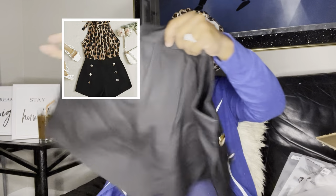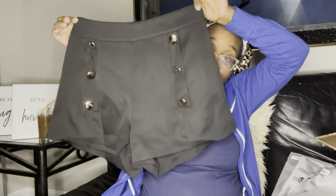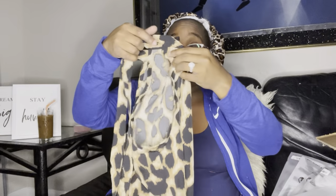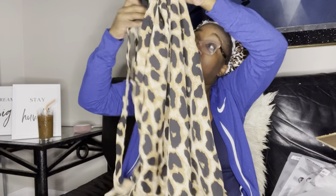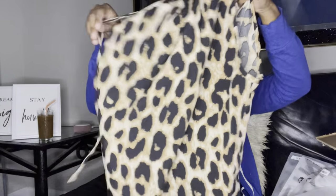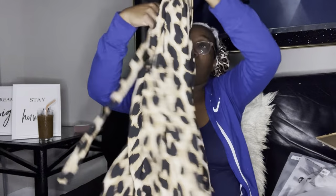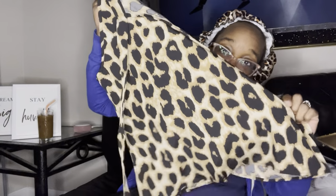Okay. The next thing that I have is, oh, this is the shorts. This is a two-piece. I got the shorts and the shirt to go with it. As y'all know, I do love leopard. I have a lot of leopard stuff, and this is the shirt to go with it. It's a leopard shirt, and it goes with these black shorts. Okay, next thing.